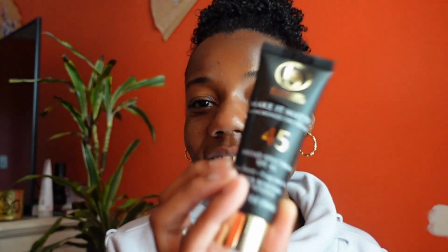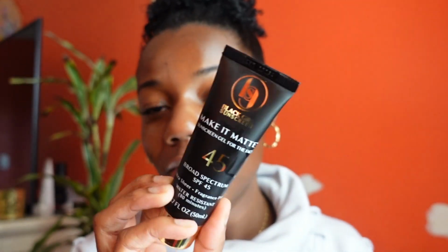It's not gonna make your face look super matte and dry, but just a nice, I would say a dewy look. Not overly dewy, but it's gonna control the pores. So it gets the job done to have me looking dewy and not overly oily. So this is a great sunscreen, especially if you are a person of color and you need something that's going to work for you. Definitely try the sunscreen brand out.